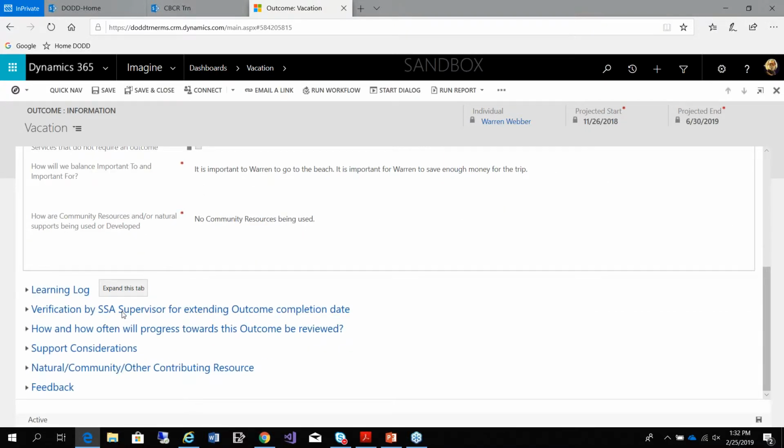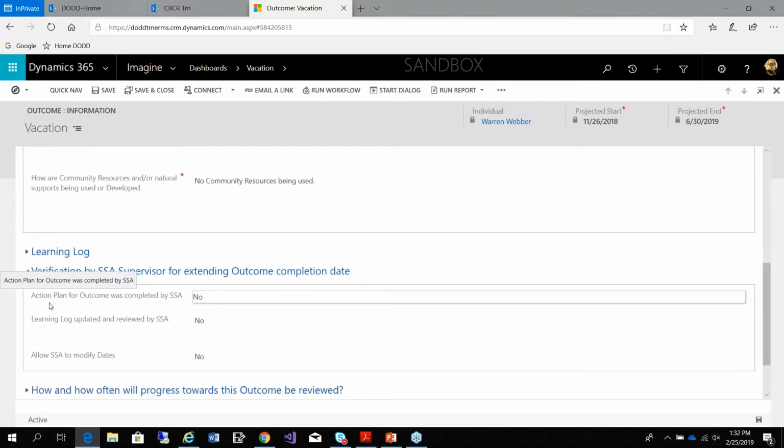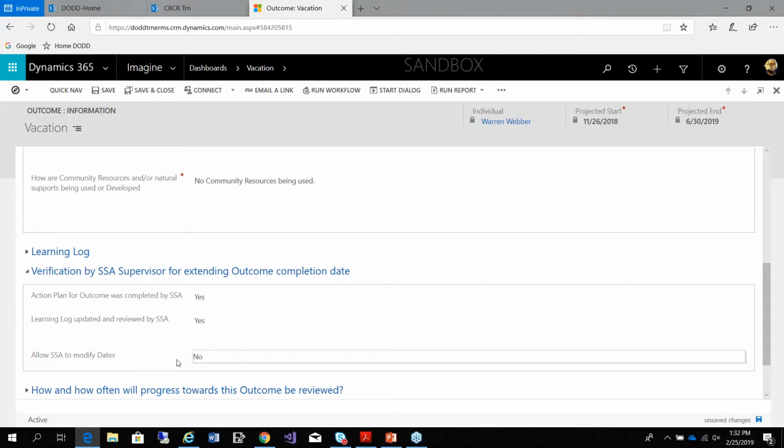So we have the verification by SSA supervisor for extending outcome completion date. And the first question, action plan for outcome was completed by SSA. Yes. Learning log updated and reviewed by SSA. Of course. And here, allow SSA to modify dates. As a supervisor in this situation, I just don't know what the date should be, and I know my SSA does, so I'm going to allow the SSA to put in that new date for me. Go ahead and save those changes. Now, I could have also changed the date myself, but again, I'm going to allow the SSA to do that.